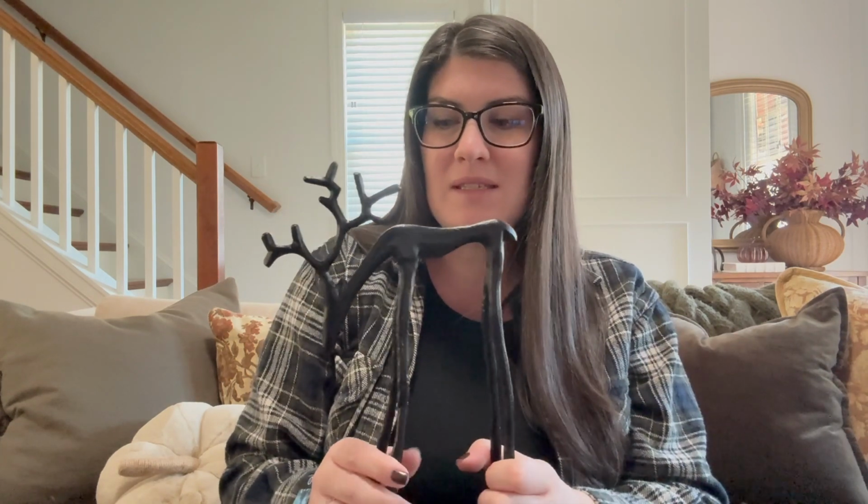I will say that they are not exactly the same sizes as the Pottery Barn ones. They obviously cannot completely duplicate the item for obvious reasons, but these help you achieve that designer look without having to spend that money. And they are solid. They are not plastic, so they are definitely well worth it.